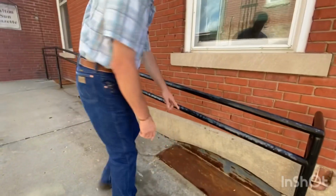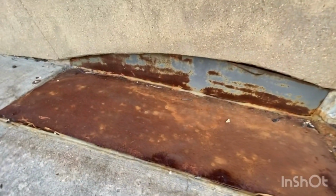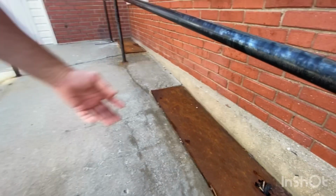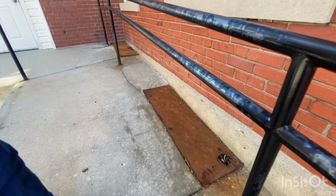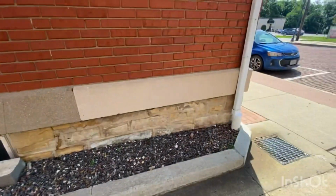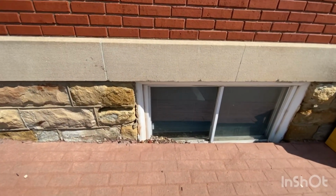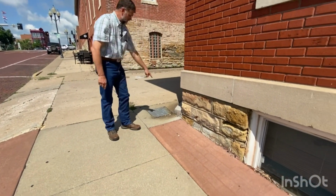You can see, it's obvious there was a window there and they just put a steel plate over it. Well, here's 2 more steel plates that were most likely windows, and they can actually lift those plates and clean that out from water getting in there. And you can see how they're trying to divert water before it ever gets to these lower windows.